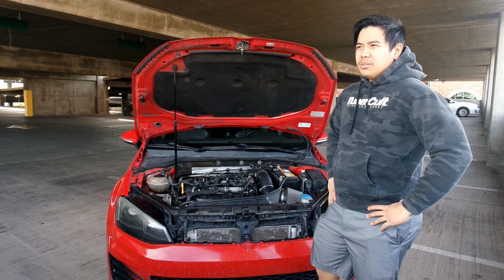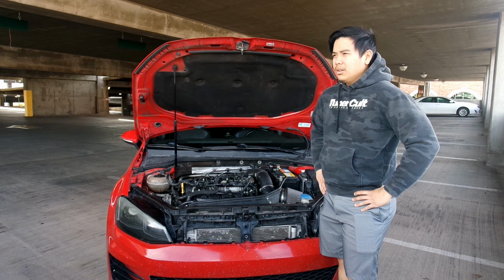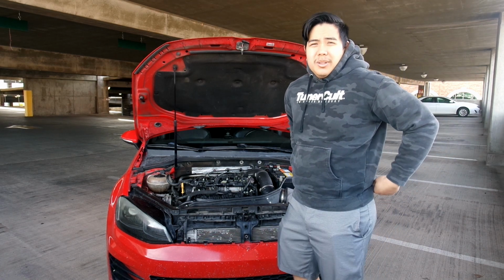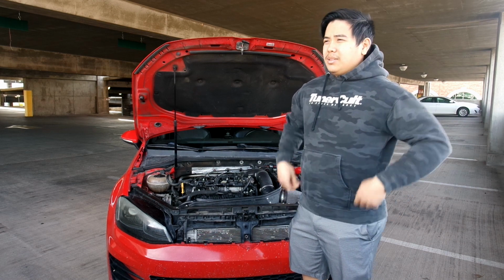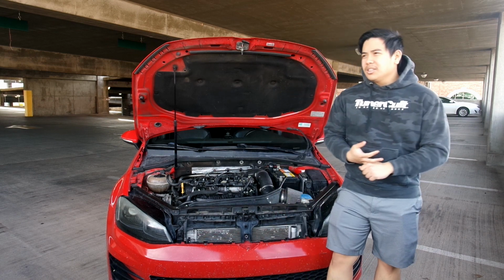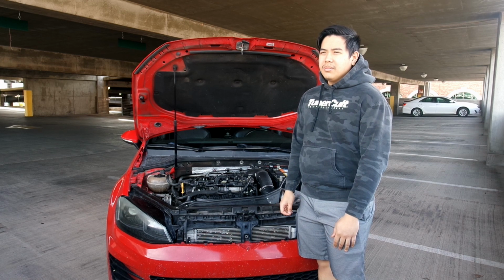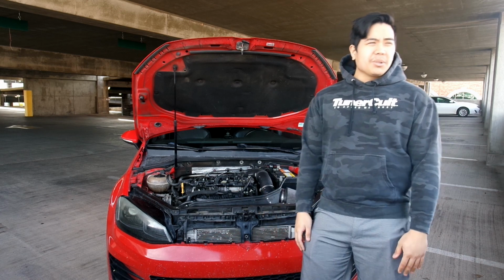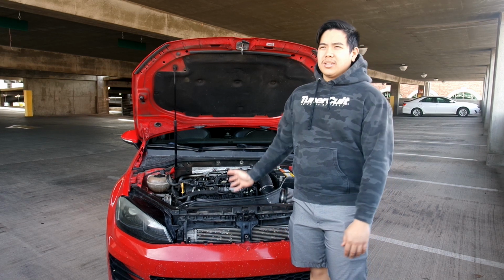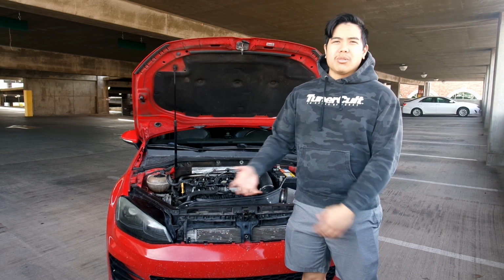It was on cylinder 2. It happened while I was out with one of my buddies with another Mark 7, going at about 5,000 RPMs. The engine light started flashing, the EPC light started flashing, so I pulled over to the side as fast as I could, and turned the car off and on. After that, it was completely fine, like nothing happened, which your engine light and your EPC light on this car shouldn't just flash for nothing.